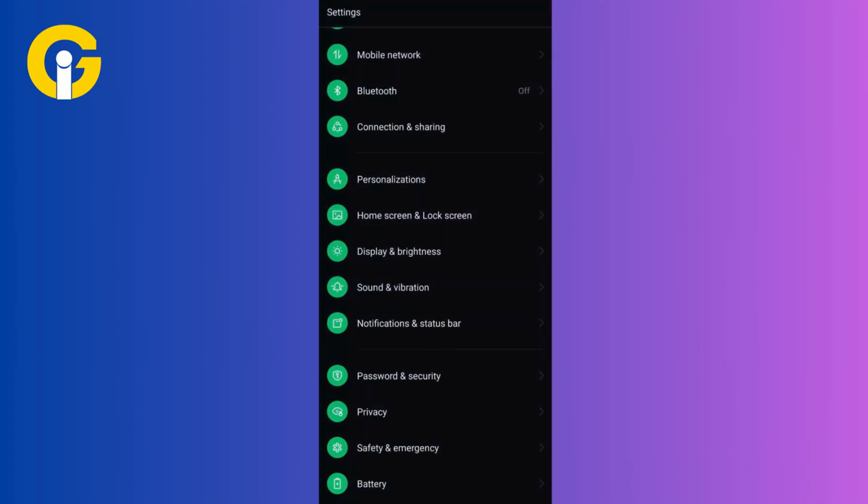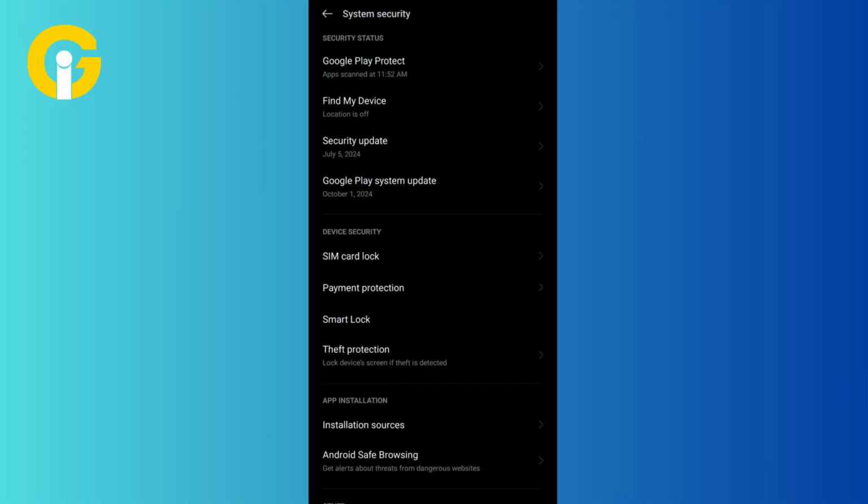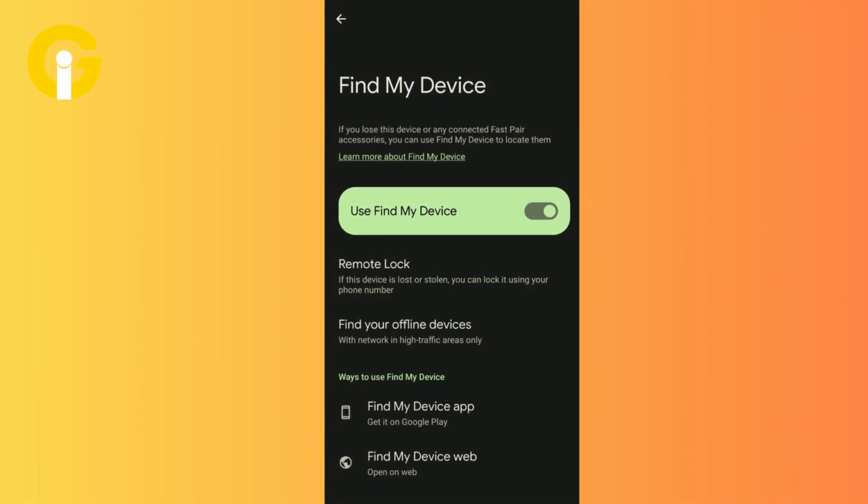Third, go to Settings and go to Security and Privacy and select Device Finders. Select Turn on Find My Devices. Turn on the With Network in all areas.